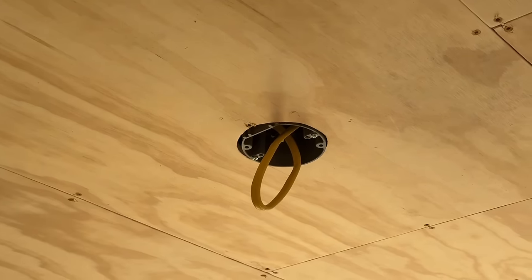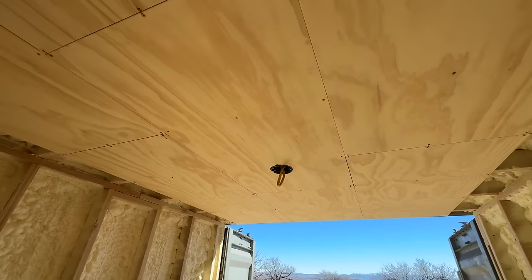I mean, there's only one obstacle to go around on the walls. It's just that light switch. And the light turned out really well. So I'm happy with where we're at so far.